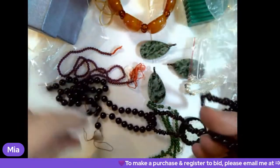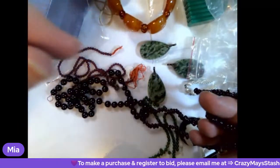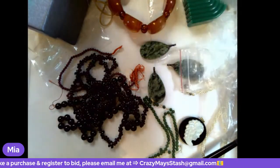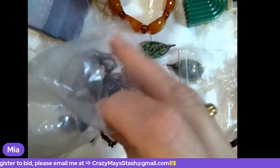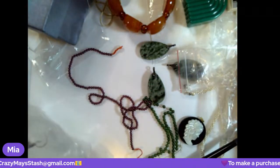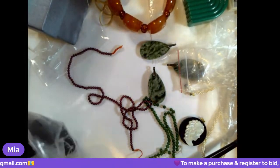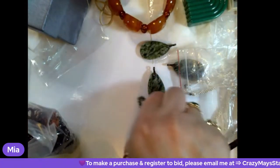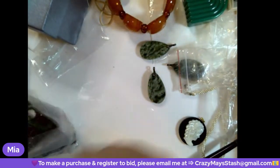The other ones are on like a piece of string. So, and the bags that they're in, there's no zipper to them. They're just in an open bag, like. These were all like this.